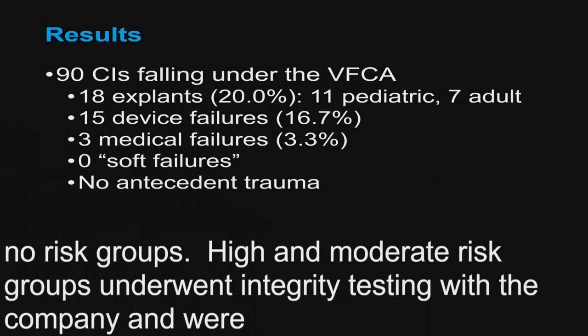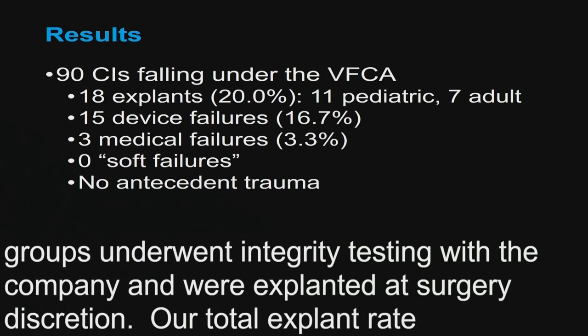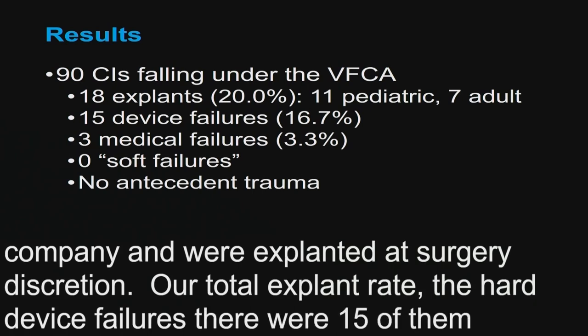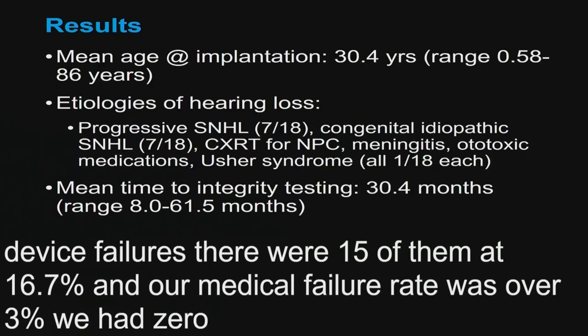In total, we had 90 CIs falling under the voluntary field corrective action. Our total explant rate for these models was 20%. We had 11 pediatric and 7 adult cases. The hard device failures were 15 of them, and that was 16.7%, and our medical failure rate was just over 3%. We had zero soft failures, and important to note is we had no trauma, no patients experienced any trauma before any of their failures.